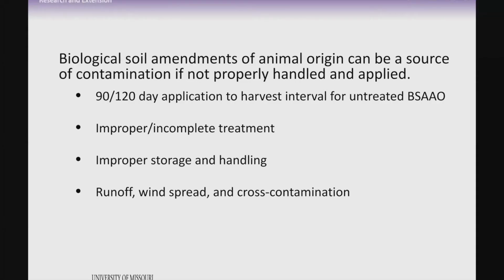So biological soil amendments of animal origin, BSAAOs, can be a source of contamination if not properly handled and applied. When we're talking about biological soil amendments of animal origin, that's if it comes from an animal in any way, shape, or form. So manures, fish emulsions, chicken manure, feather meal, bone meal, eggshells. Any association to an animal falls under this soil amendment of animal origin.